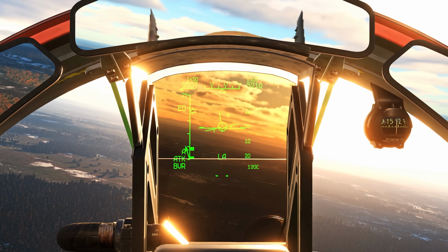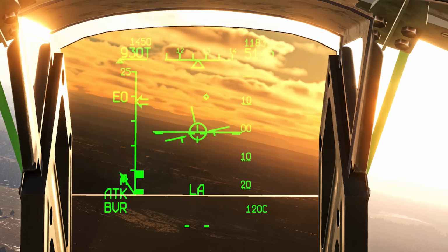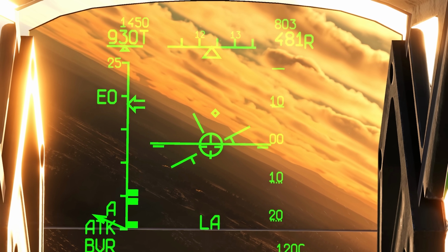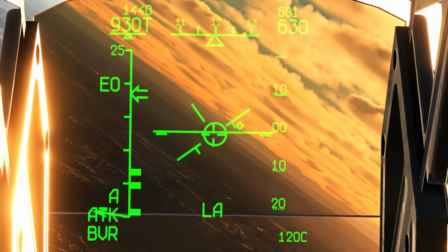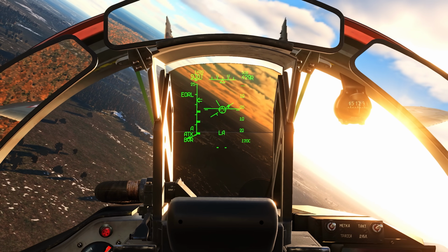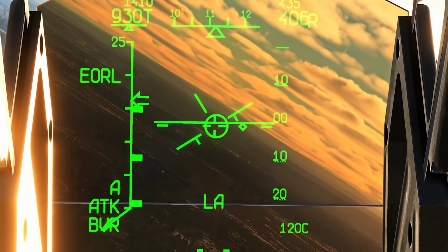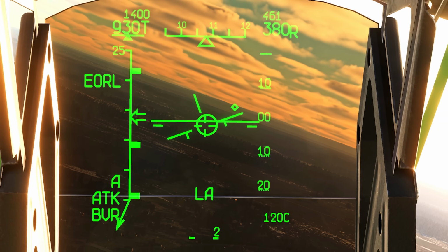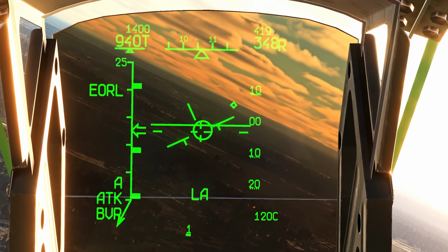Kind of worried about my fuel state, to be honest. That missile was just intended to make him defend here, but I'm going to give him another one once we get a little closer. He's coming nose hot. He didn't fall for it. He's coming around. So let's give him a Fox 3 here. Fox 3.